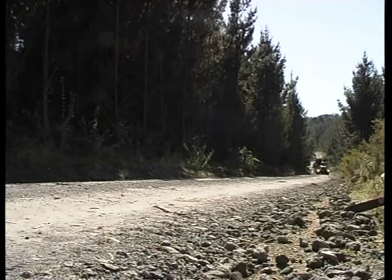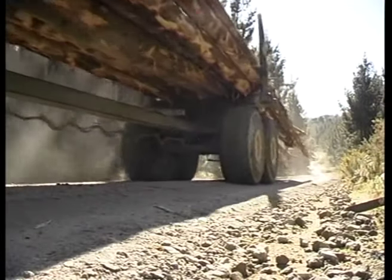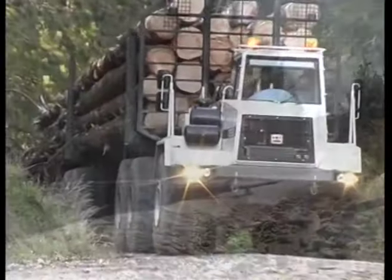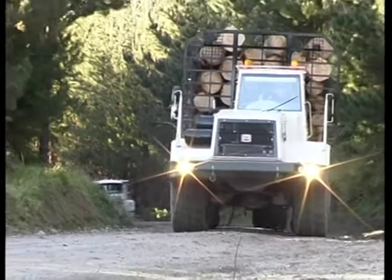Adapted from TRX's 6x6 TA dump truck series, these log haulers redefine the concept of oversize in the bush, and big wheels mated with automatic transmissions and a tremendous ground clearance mean these rigs can work where others can't.